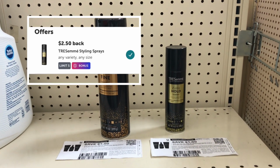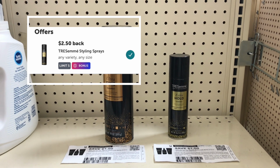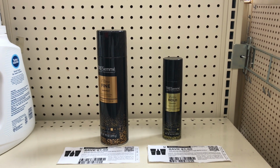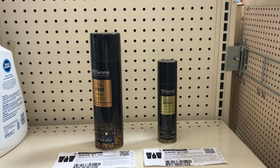Check your Ibotta because I have $2.50 back on each item. And after the rebate, these 2 items are going to end up costing me just 48 cents or 24 cents each. Let me go check out and I'll be back with my receipt.